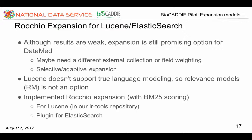So even though the results are weak, we still think that expansion is probably a promising option for DataMed. Maybe we need a different external collection. Maybe we need to pay attention to field weighting. Maybe we need to do selective or adaptive expansion. With our concerns around Lucene support for language modeling, we went with Rocchio expansion using BM25 scoring. There has been maybe a little controversy there, but it's a proven method over time.